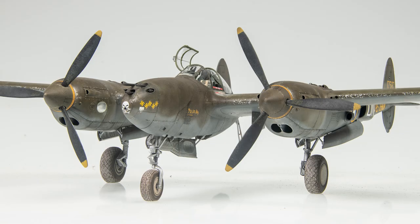So, as I was finishing up the Tamiya P-38, I realized that it represents a milestone of sorts. It's the 75th model I've completed since returning to the hobby way back in the summer of 2010. And it's a bit crazy to think about it, you know, it sure doesn't feel like I've completed 75 builds, but here we are.